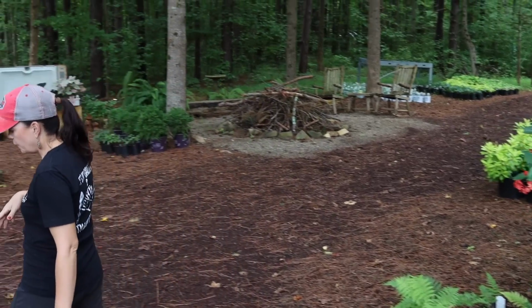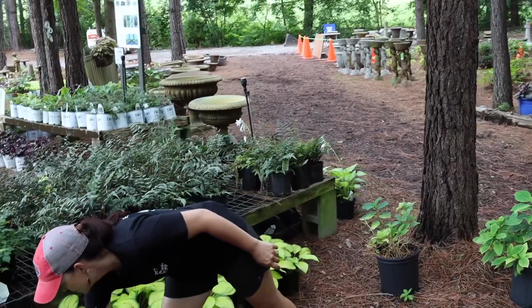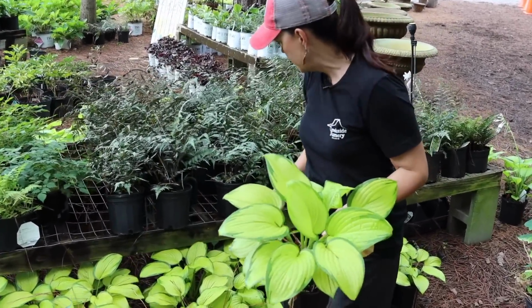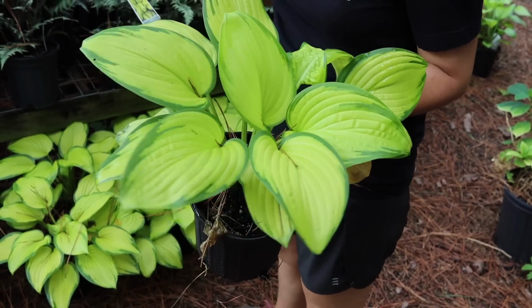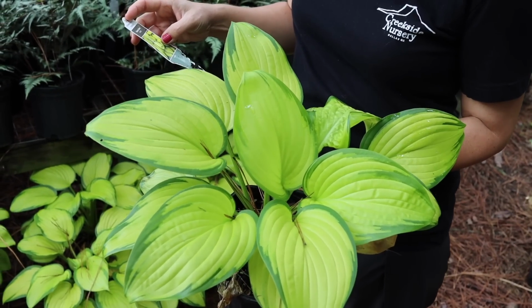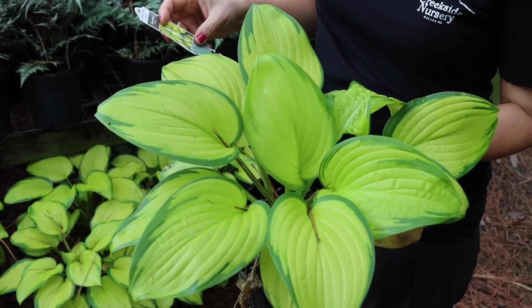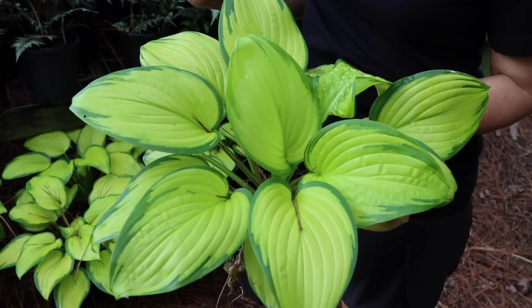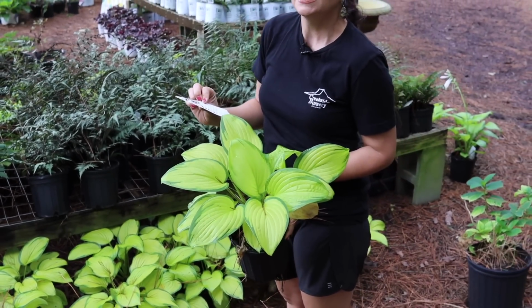And then if you're looking for a pop of color, look at this hosta. Is this not that nice pop? Again, here we go. That one was missing its tag. I got it right here. This is Stained Glass. Stained Glass has that lime chartreuse center with that dark green edging. Really nice. It'll only be like 15 inches tall, so it's in that perfect size for the middle of your bed, but it'll get nice and wide.